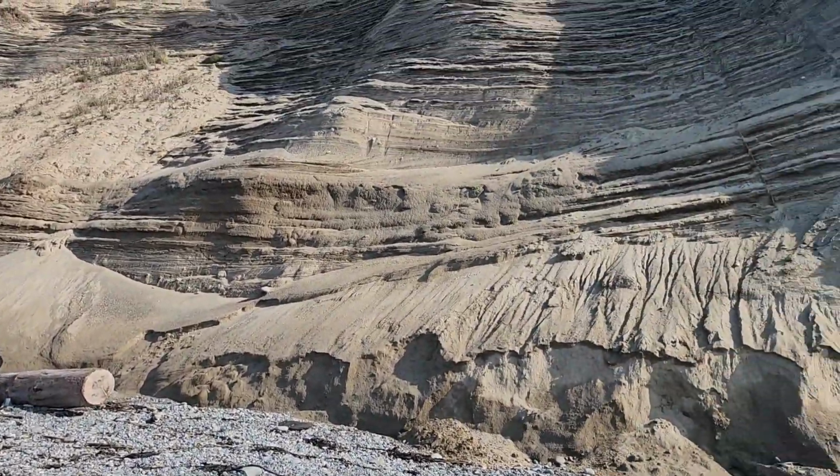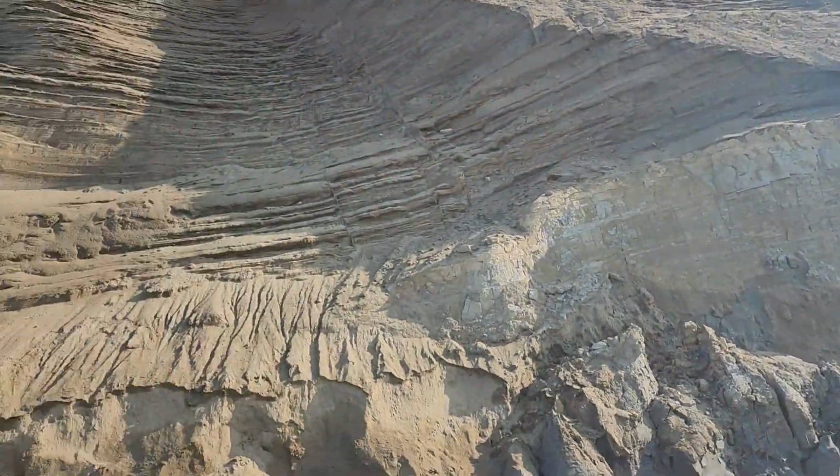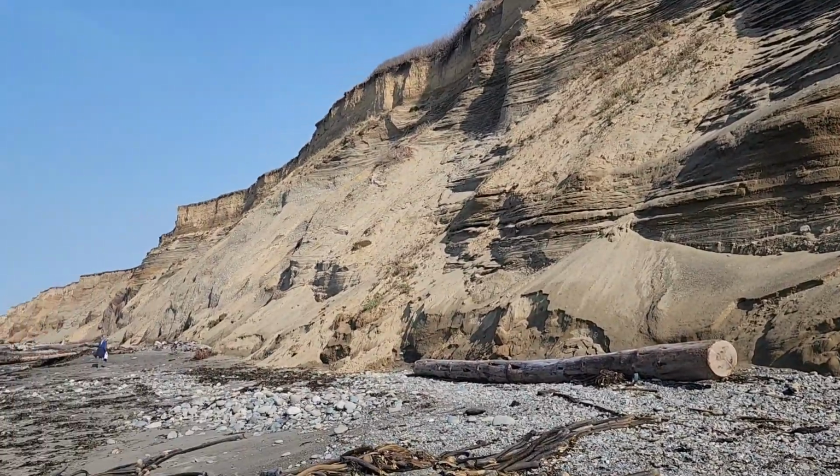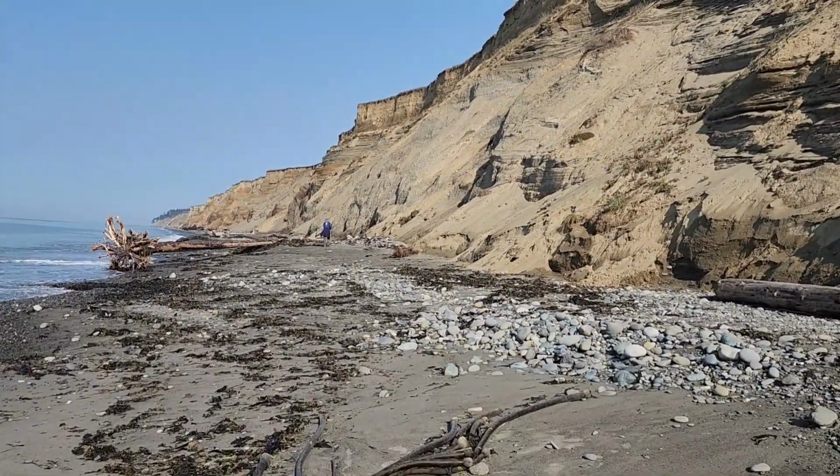These are the beautiful bluffs that are all eroding. You've got to stay away from the edge of these bluffs because they're unstable.